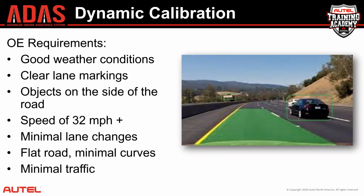So many vehicle manufacturers, if not most, are also looking for objects on the side of the road. Fire hydrants, guardrails, pedestrians, parked cars, mailboxes, garbage cans, billboards, things like that. It counts the objects, and when it gets to a certain point and it can identify enough objects, the calibration will be complete. Most vehicle manufacturers during a dynamic calibration, since you have the scan tool with you, and if there's someone else in the vehicle who can monitor the scan tool, you'll see a progress bar, generally in percentage. That progress bar is indicating that we have counted up enough objects for the vehicle to calibrate.